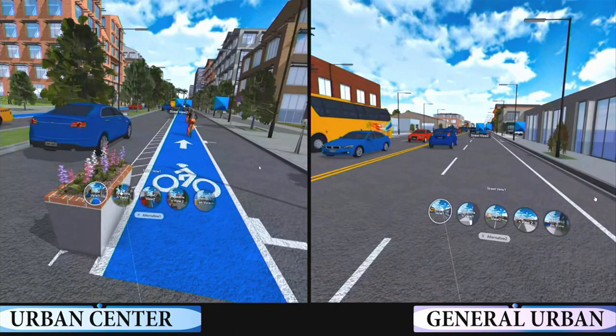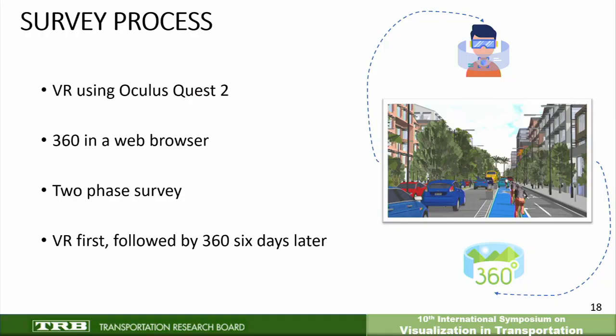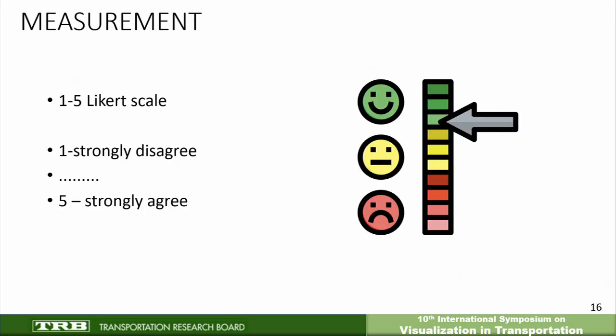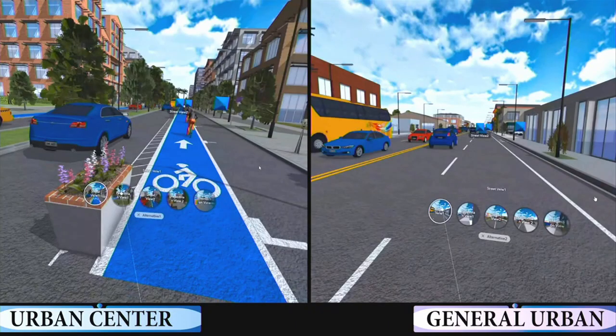So here's a quick video that shows what the participants were seeing in those scenes. Let's see. Maybe I should just click somewhere. There you go. You could practice as much as you want.